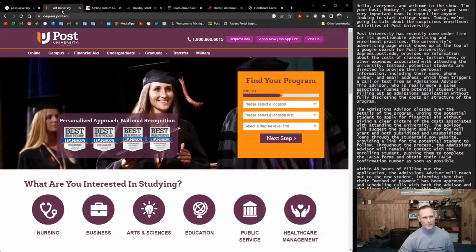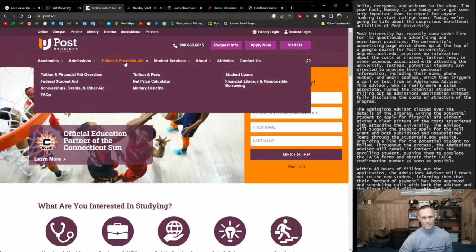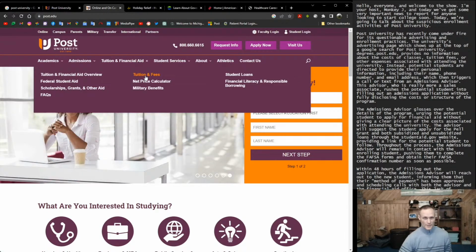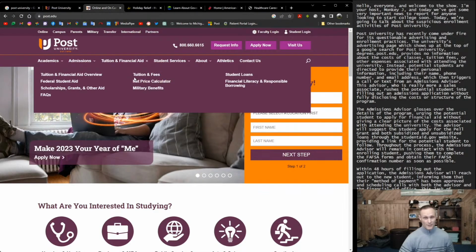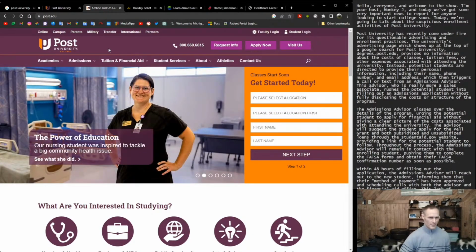But if you look over here, it's got a financial aid button and apply now for free and find your program and all these great options, right? But what it doesn't have is this actual pull down here for tuition and financial aid with links to the actual cost of tuition and fees, and even a net price calculator. It's funny that the two are separated actually, but hey.